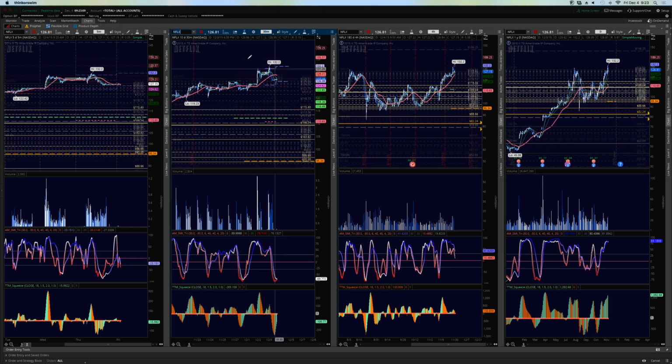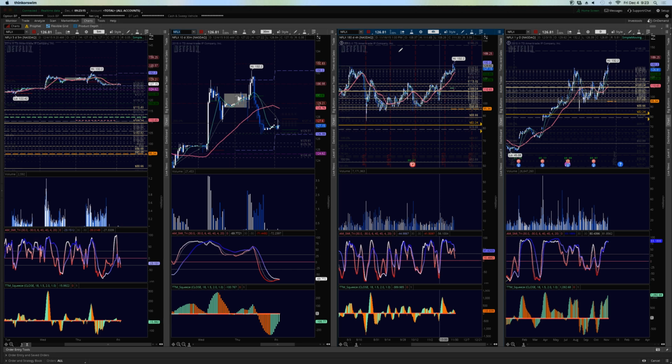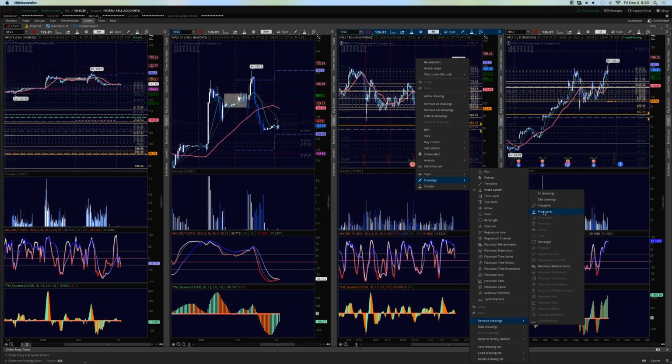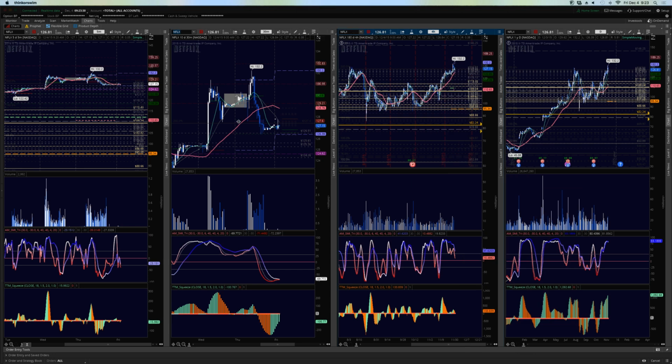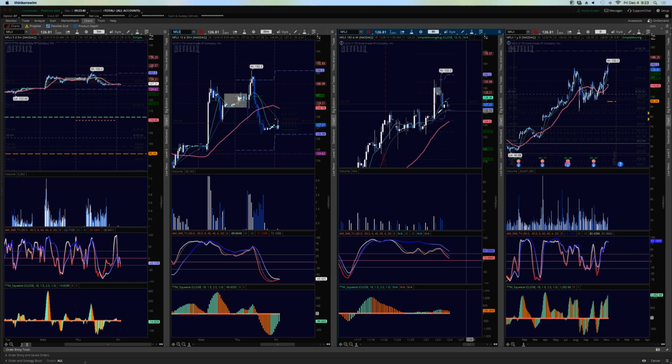All right, taking a look at Netflix. Look at this thing. I've been talking about this being in an exhaustion space for a long time, it feels like. Let's get rid of these drawings so that we can take a look at what we've got going on in general. We leave the Fibonacci's up there. That's about a 2.14 expansion space anyway, right?